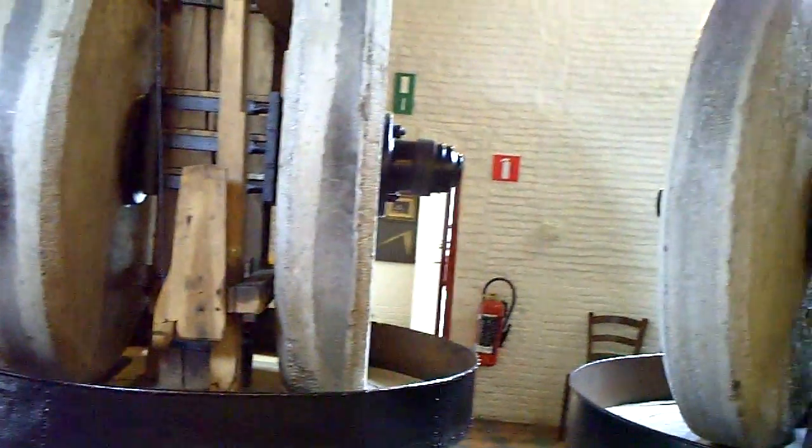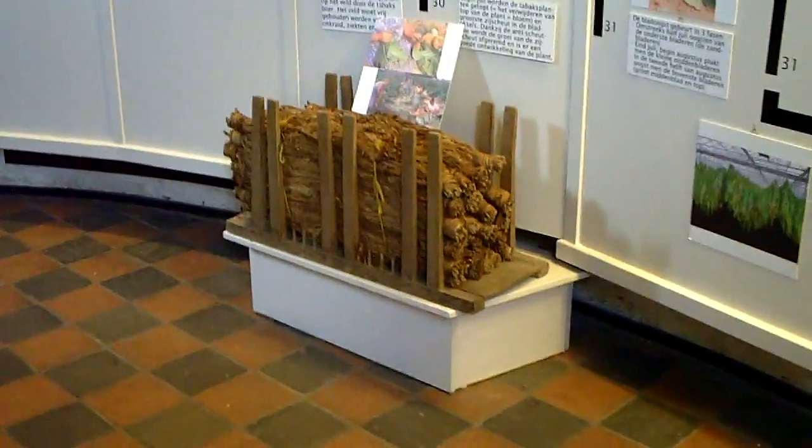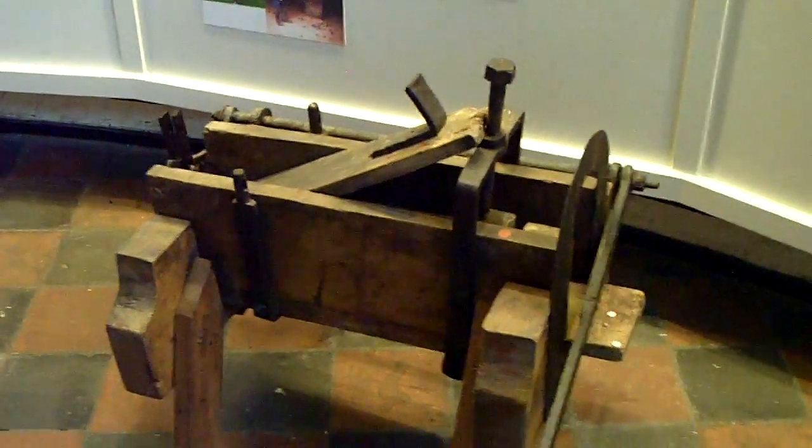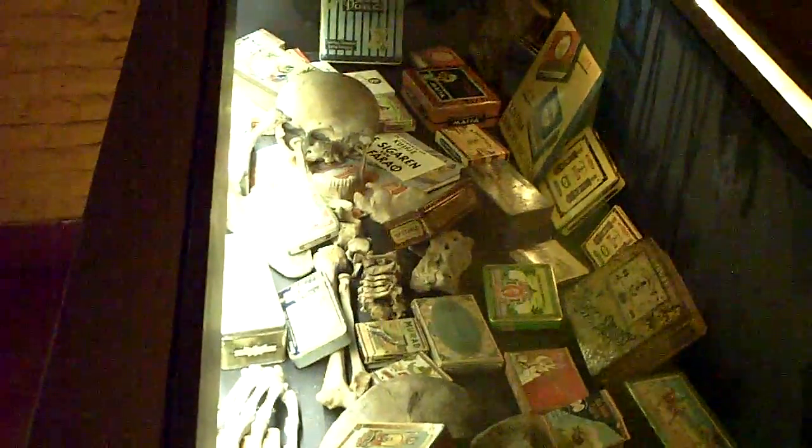The grinding wheels from the old mill. And then we go on to some of the equipment they used for curing and making tobacco stuff. Tobacco on the Egyptian connection. Not exactly the best preserved mummy in the world. I think this is where all the old clay pipes go to die.